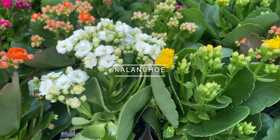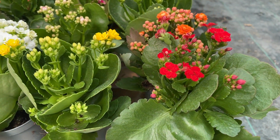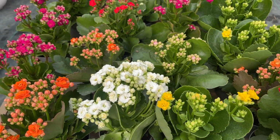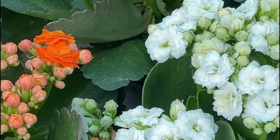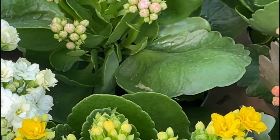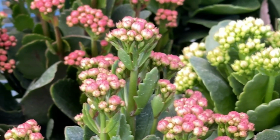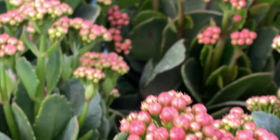Kalanchoe. Meet Kalanchoe, the flowering succulent that thrives on neglect. If you're looking for long-lasting blooms with minimal effort, this is the plant for you. Those bright clusters of flowers can last weeks, and the plant itself is nearly indestructible. As a succulent, it stores water in its thick, waxy leaves, so you can water it just once every 2 weeks and it'll still be happy. Kalanchoe loves bright sunlight. The more light it gets, the more flowers it produces.